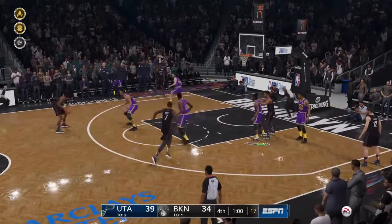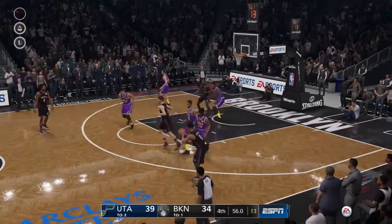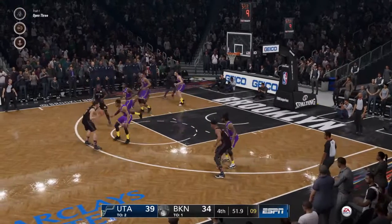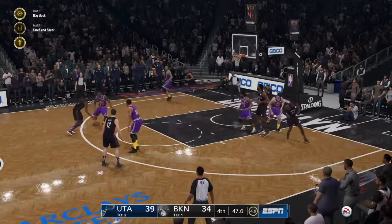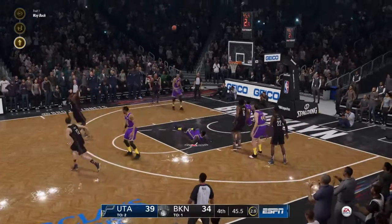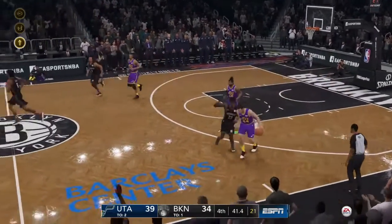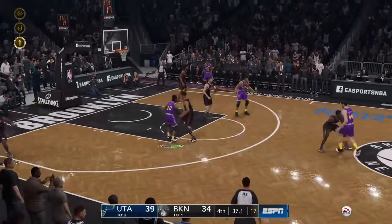To Jordan. To Durant. Brooklyn with 4 to shoot. Here's Durant for 2. Wide open look, won't go. I don't know why he rushed that shot. He was wide open. Take your time.